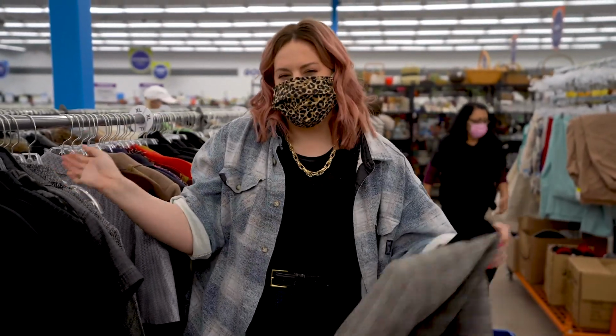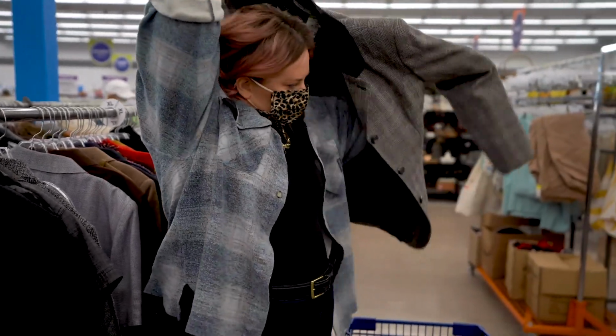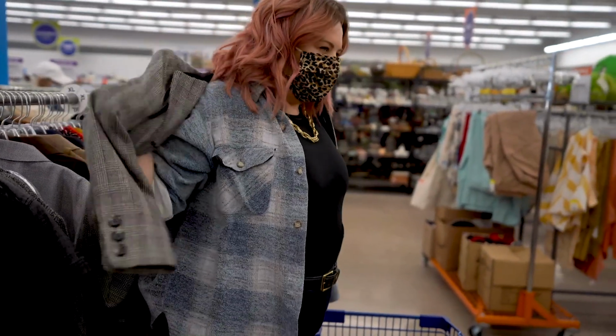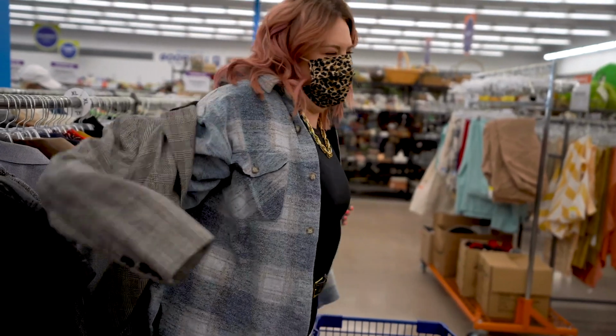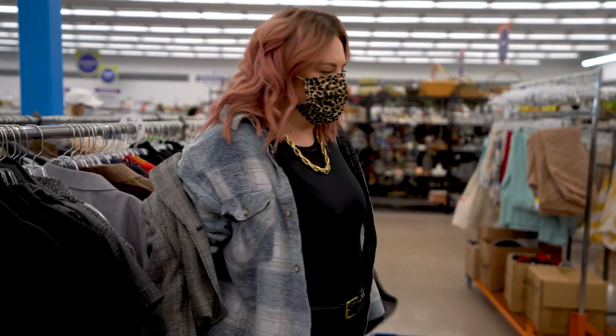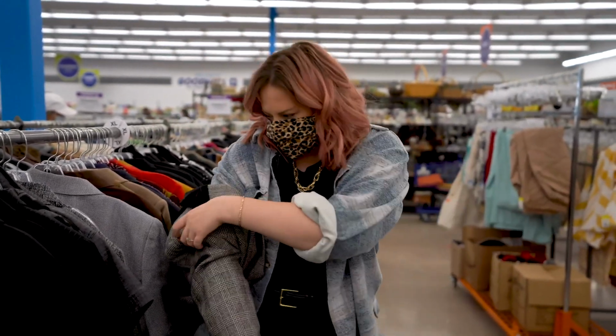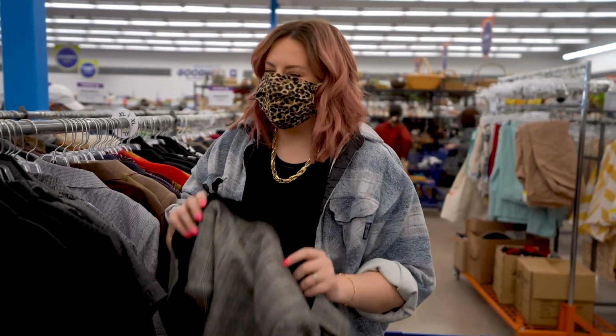I feel more positive about this one than the leather one. Oh, I can't take that off. Oh, it's so hard to tell with a jacket on. Sad times, but we carry on. There's other fish in the sea. She'll be beautiful for one of you.